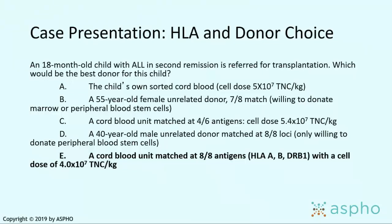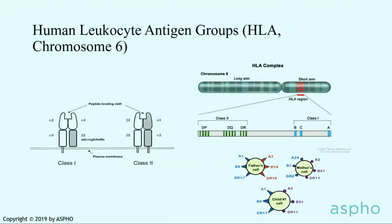And of course, it's a mismatch. The cord blood unit is mismatched, but it's a pretty poor match with only 4 of 6 antigens. So you got a good cell dose. So this actually could be used if you didn't have another alternative. The 40-year-old, you could also use if you didn't have another alternative, but they're only willing to give peripheral blood stem cells, and so that's going to result in a lot of graft versus host disease. So in pediatrics, we tend not to use that donor. So cord blood has been shown, if it's fully matched and given an adequate cell dose, to be very good. Now let's talk a little bit about HLA.